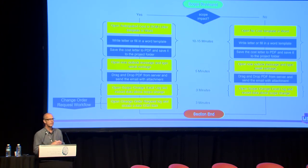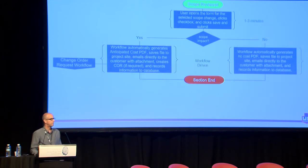Something comes in, does it have a scope impact or not? This is the first thing your project manager is doing. If it does, you got all these things you've got to do. You might be opening multiple different programs. You might be opening email files and sending files and attaching PDFs and logging them and tracking them. Does that sound common to you guys? Does that happen here quite a bit? Well, with SharePoint, when you automate that, this is what that now looks like.